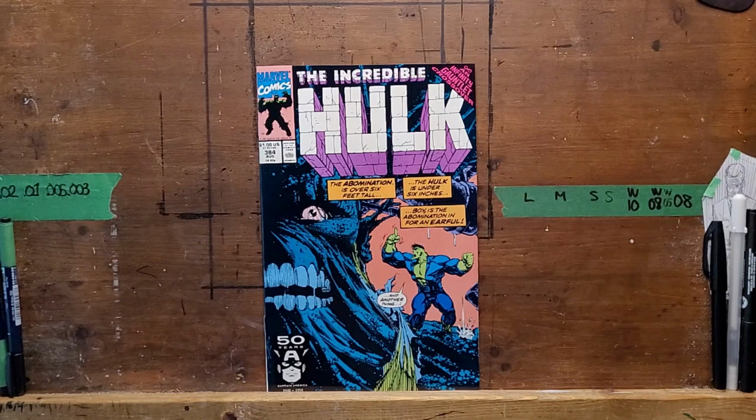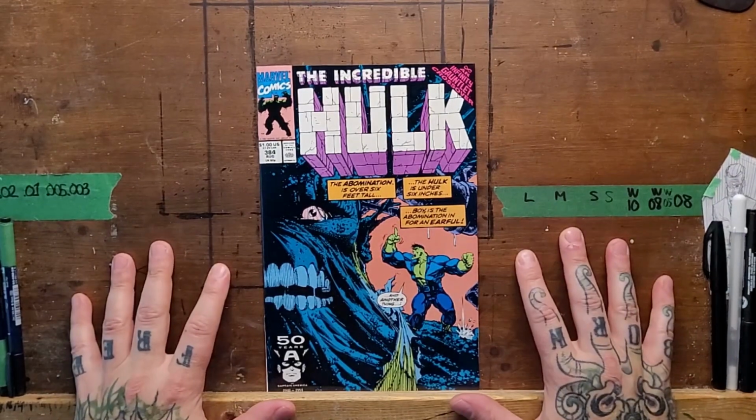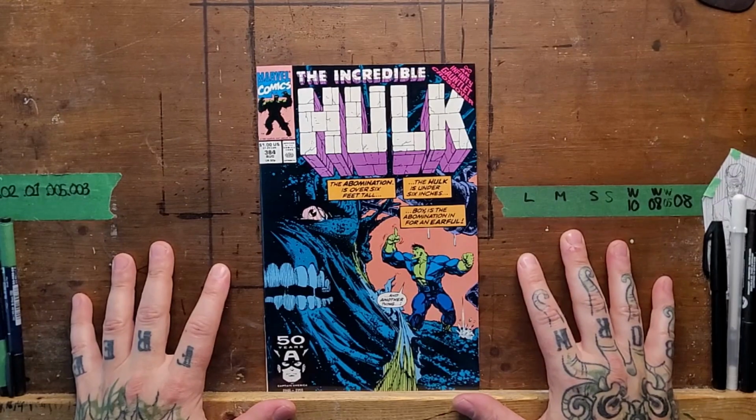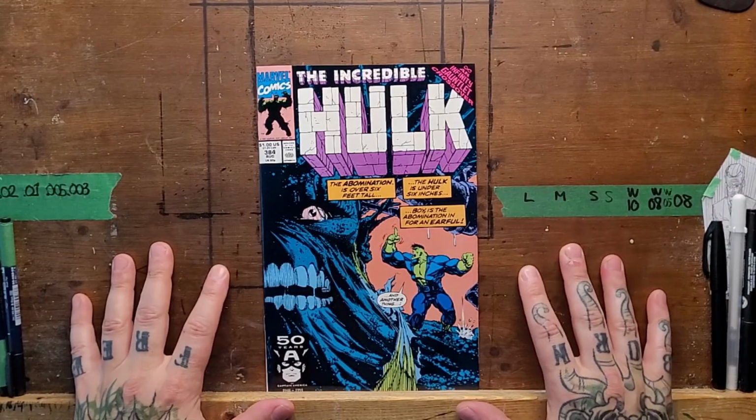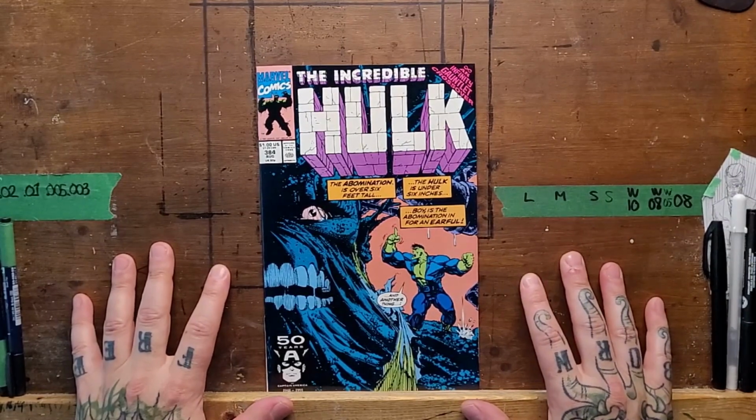Today we're looking at the Incredible Hulk issue 384, dated August 1991. Fast approaching the singularity. What is the singularity? The moment, or the comic, that convinced me or pushed me towards the idea that I could also become a comic book artist, illustrator, cartoonist. And this is one of those issues that got me to that point.